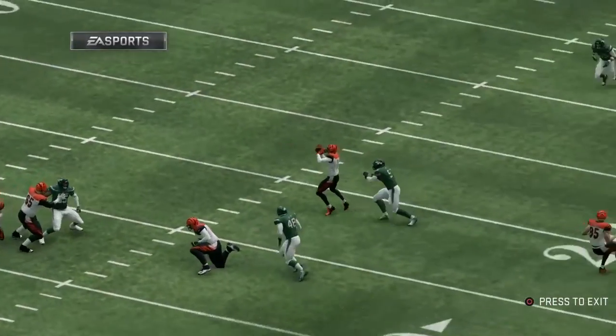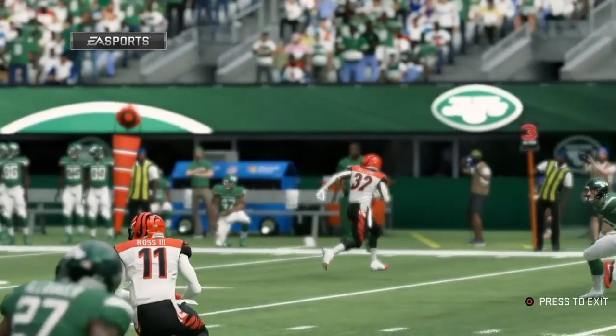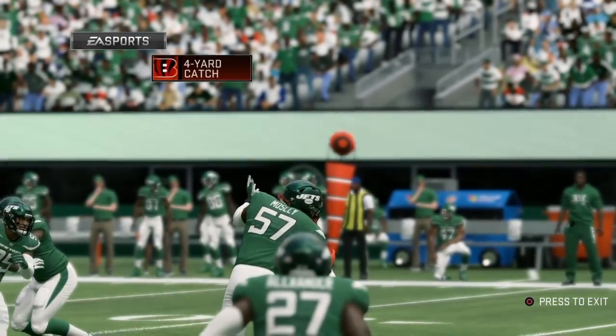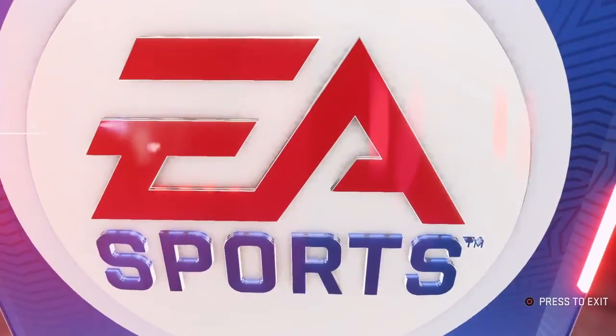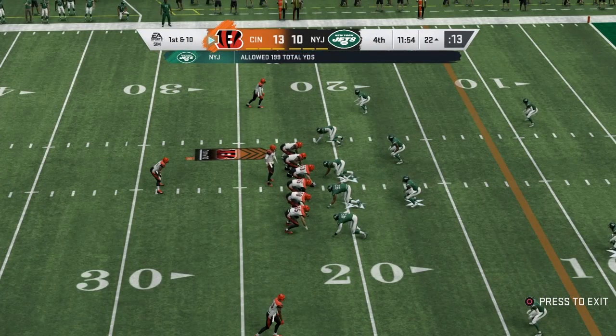Fresh set of downs now. They've got to feel great. And defensively, a backbreaker. Andy Dalton now, 6 for 6 since coming back out of the locker room. It's first and 10.